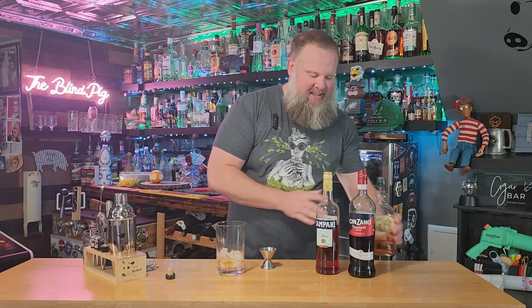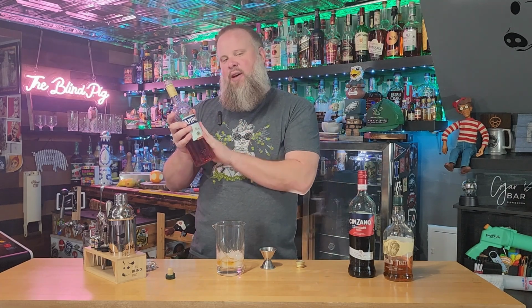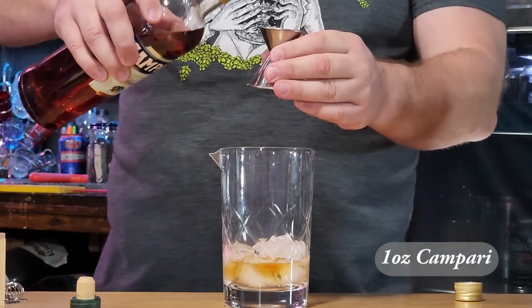We're going to use 1 ounce of Campari. Campari is super bitter. The bourbon really helps balance this out, as does the sweet vermouth. I'm not a huge fan of Campari by itself. I know some people love it, but in a cocktail, it works really well. We're going to use 1 ounce of that.